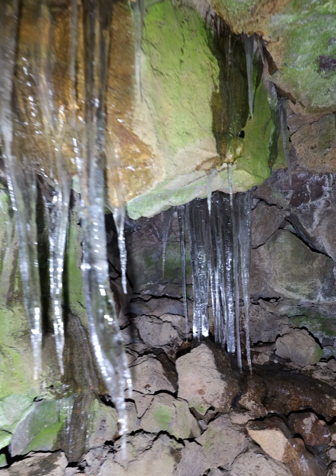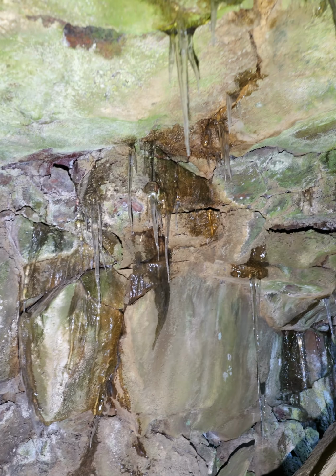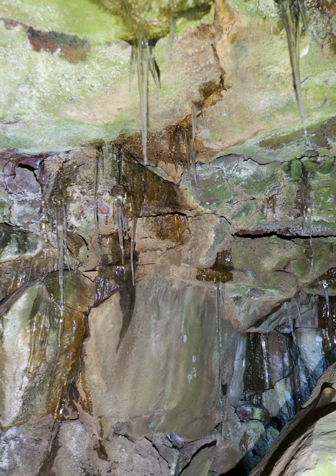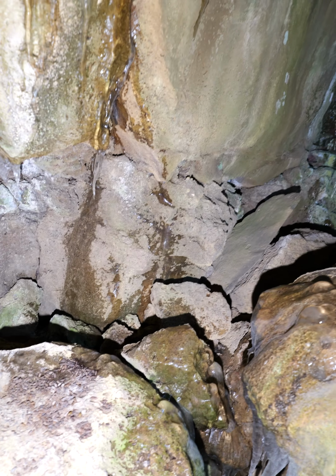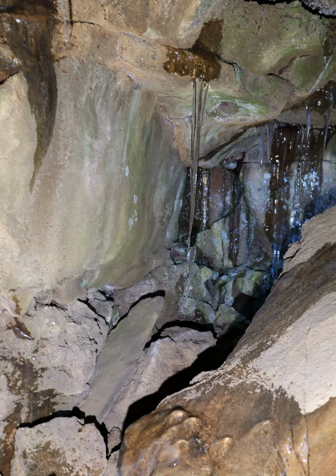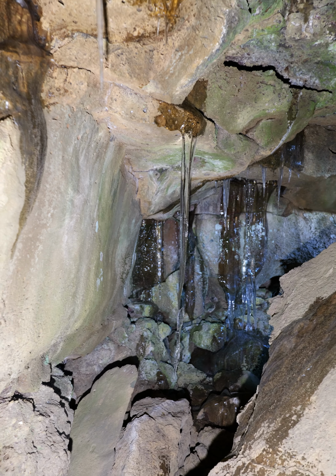All right, let's see if I can get down here. There's ice even on the floor here. So definitely watch your step. Luckily there's a lot of bare rock in this cave, so it's not that hard to navigate. Wow. I don't know if the camera is doing it justice, but some of these are really, really clear, so they're shiny and pretty.